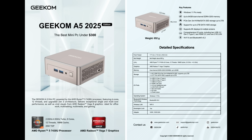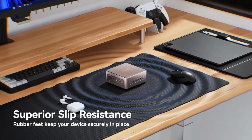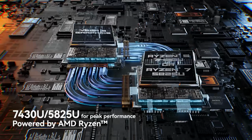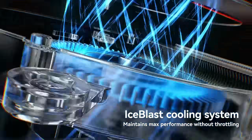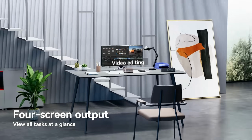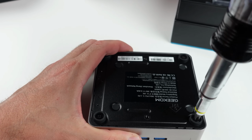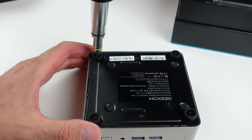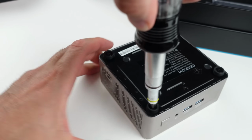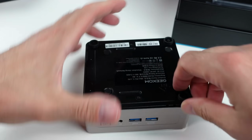We've got a lot of I/O: USB 3.2 Gen 2 Type A, USB 3.2 Gen 2 Type C, USB 2.0, HDMI 2.0, 2.5 gigabit LAN, and an SD card reader. I love that they put SD card readers on these things. It just makes it so convenient. You could pop an emulation build on there, just use it as additional storage. It's really convenient. You got a nice little cooling system. They call it an Ice Blast 2.0 cooling system. You got dual copper heat pipes built in there. So nice cooling system going on here.